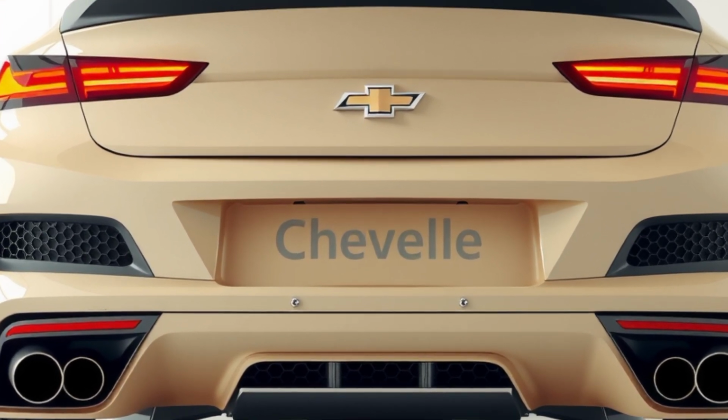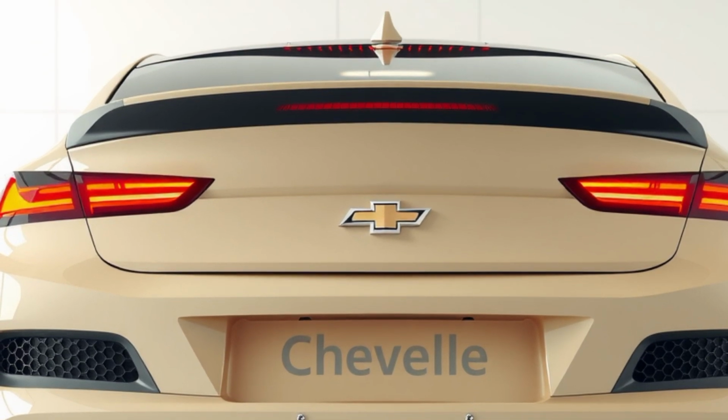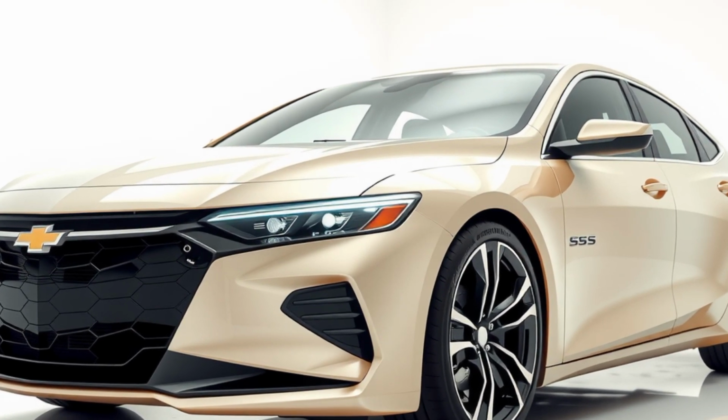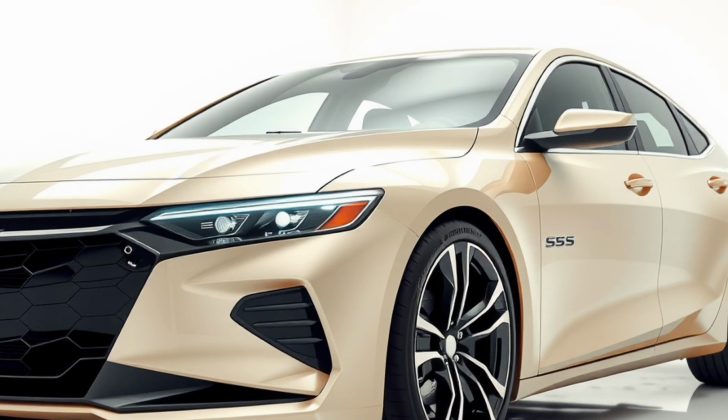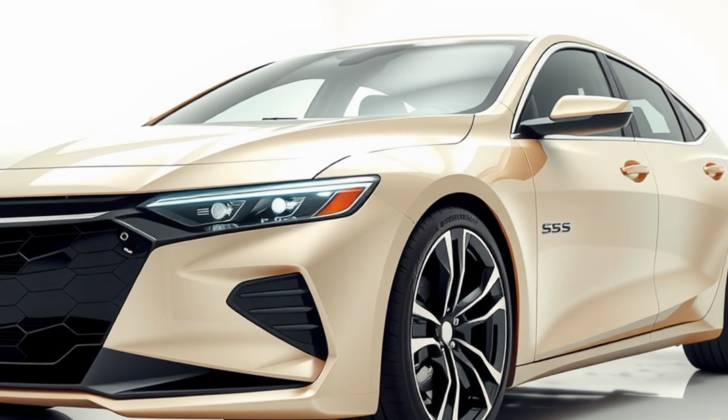In conclusion, the 2025 Chevy Chevelle Malibu SS is more than just a car, it's a statement. With its futuristic design, powerful performance, cutting-edge technology, and a price tag that offers great value for what you get, it's clear why this car is turning heads.